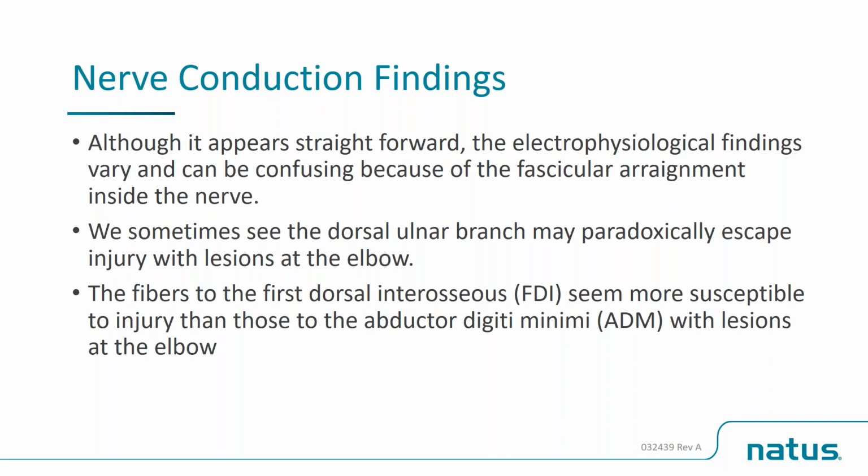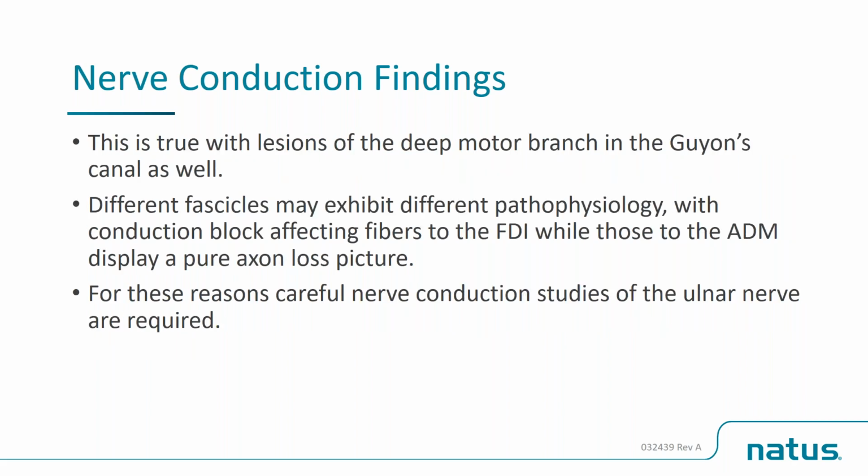So sometimes we do see the dorsal ulnar branch may escape injury with lesions at the elbow. And fibers to the FDI may seem more susceptible to injury than those to the ADM. So again, it doesn't always fit perfectly. And again, that picture in Preston Shapiro will explain that better than I can here. And it's a great picture. Same thing with the deep motor branch. Different fascicles may show more abnormalities or a conduction block over to the FDI, while those to the ADM may appear just to be some low amplitude. And that's why it's so important to be careful.